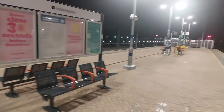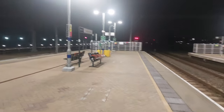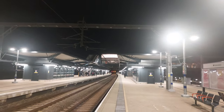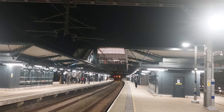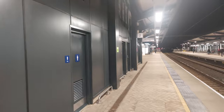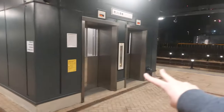Lovely stuff. And then I reckon if I were to swivel round and do a 180, we've got quite a good view down the platforms and up to the concourse. Oh, there you go. Toilets as well. That's good to see. No toilets on the other platform, but that's okay because most services will be stopping on these platforms. There you go, pair of lifts there. And now down onto platforms 3 and 4, where the main event is.